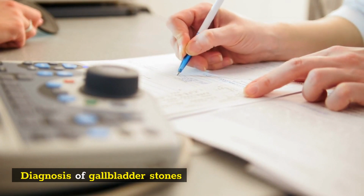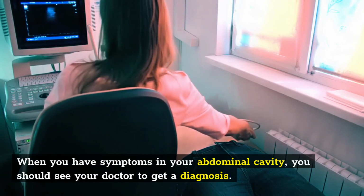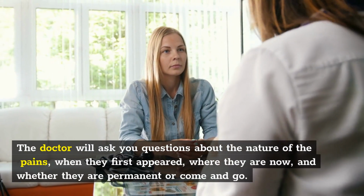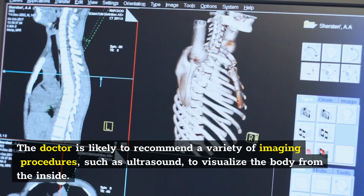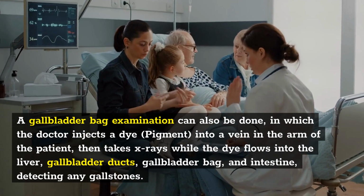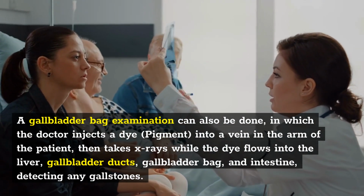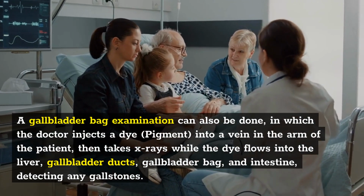Diagnosis of gallbladder stones. When you have symptoms in your abdominal cavity, you should see your doctor to get a diagnosis. The doctor will ask you questions about the nature of the pains, when they first appeared, where they are now, and whether they are permanent or come and go. The doctor is likely to recommend a variety of imaging procedures, such as ultrasound, to visualize the body from the inside. A gallbladder bag examination can also be done, in which the doctor injects a dye, pigment, into a vein in the arm of the patient, then takes x-rays while the dye flows into the liver, gallbladder ducts, gallbladder bag, and intestine, detecting any gallstones.